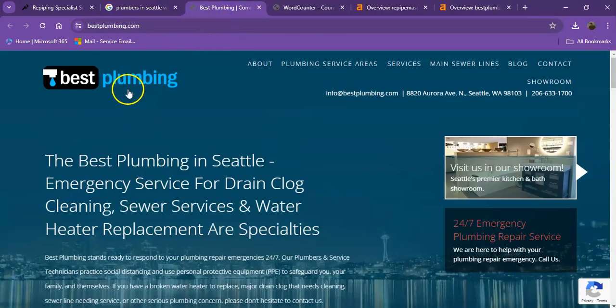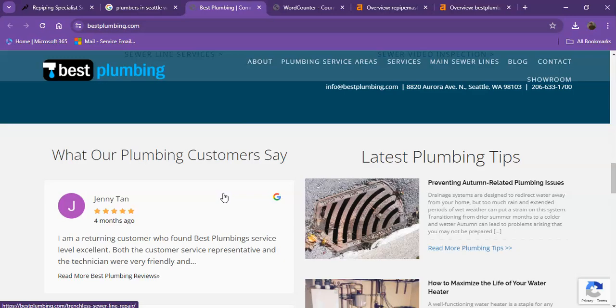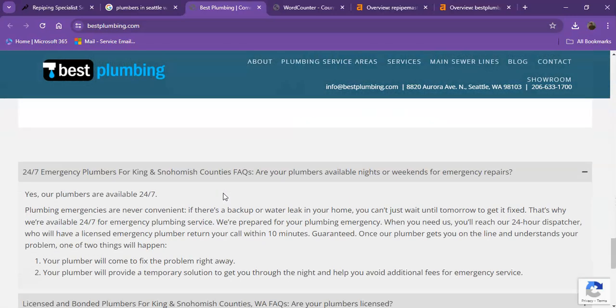So for their website, they also have their logo at the top, their company's information. They have good photos, services they offer, a good amount of content, client testimonials.